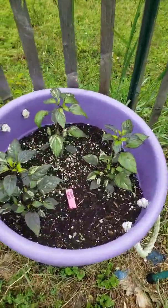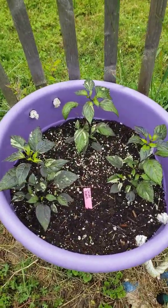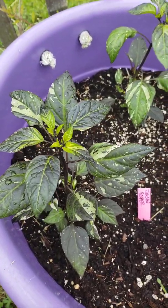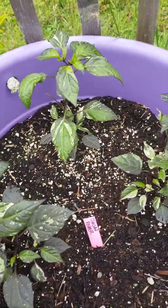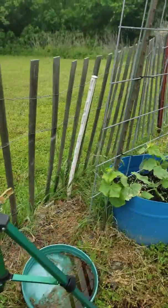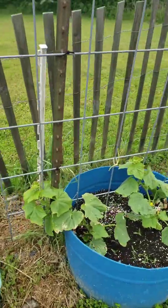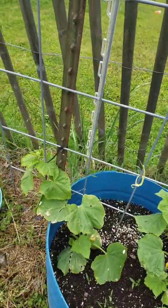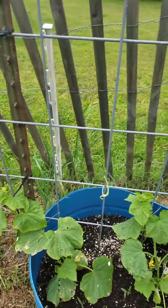And there's 3 jigsaw peppers. And look at the leaves. I mean, the leaves on that are just gorgeous. Even if it doesn't produce peppers, it's going to be a very pretty plant. And then on this trellis, I've got cucumbers. And they're looking pretty good. Starting to grow and grab onto the trellis.